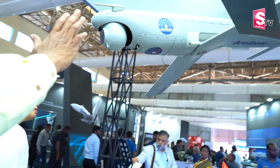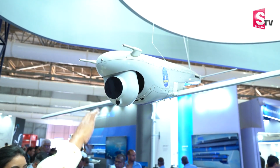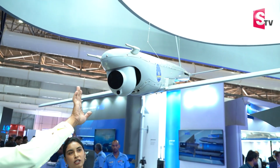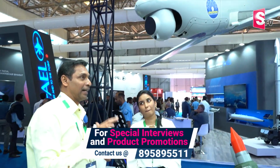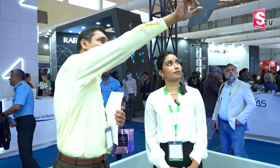This is Seshnak 50. Again, like I said, 50 is because the total weight is 50 kg. It has got a range of 50 kilometers also. That means 50 kg, 50 kilometer range. Easy to identify, yes, exactly. So we have named it like that. However, this is also foldable. That means the entire wing can be folded.